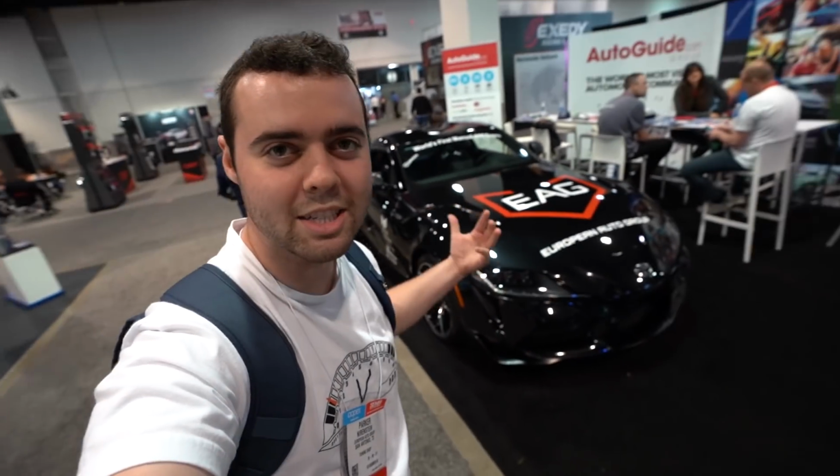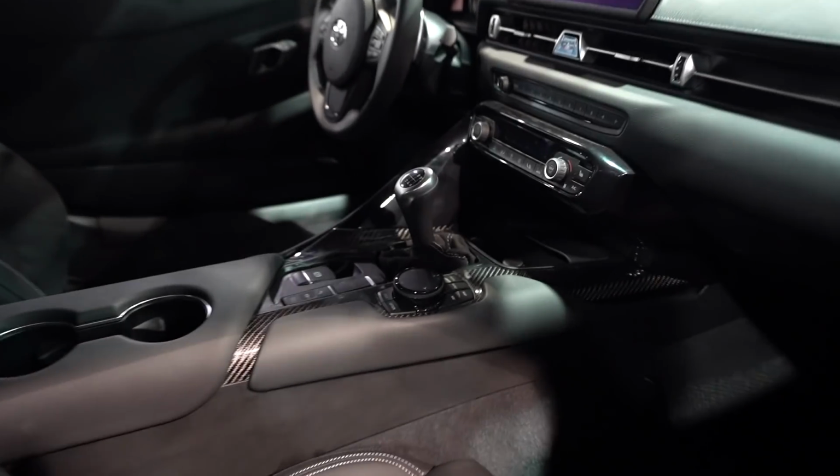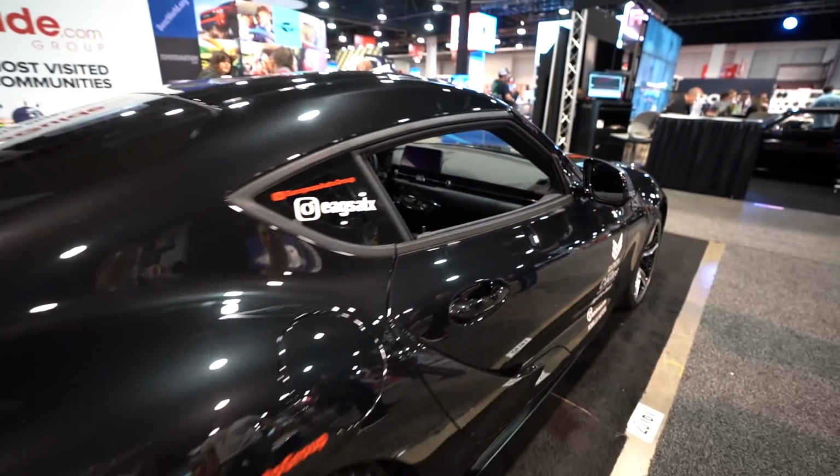Okay, the final piece of the Supra modification puzzle is, do we manual swap it or not? This company, European Auto Group, who was gracious enough to host me for SEMA, is manual swapping Supras, and this is the first manual A90 Supra in the entire world. Check this out. That's tight. Manual transmission swap in a 2020 Supra. Interestingly enough, I asked him what transmission they use for the car. It's a 5 Series diesel transmission. Originally, I would have thought they'd put an M transmission or something like that in it, but that's because it can handle the extra torque, which means big power.